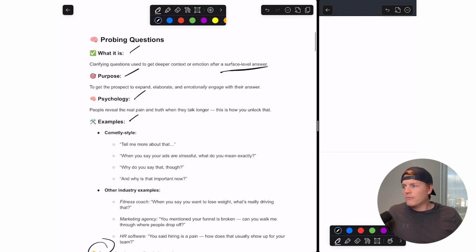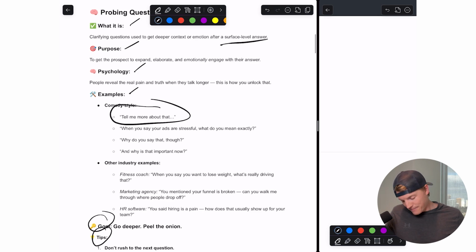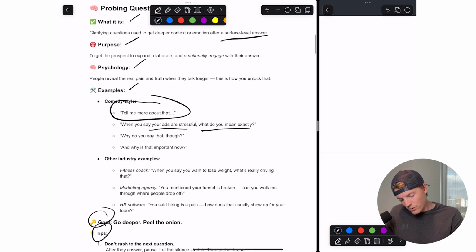Yeah, the ads, they're not working that great. That's it, right? It's like, okay, well, tell me more about that. Or when you say the ads are not working that great, what do you mean exactly? And then you guys see, this is kind of a common thing, but salespeople don't do it enough.